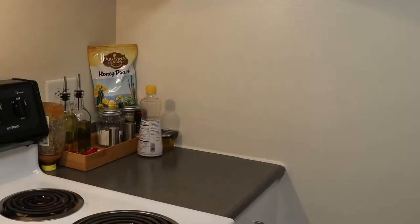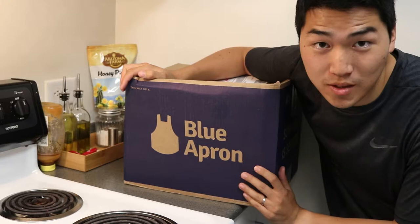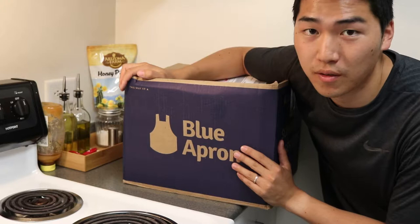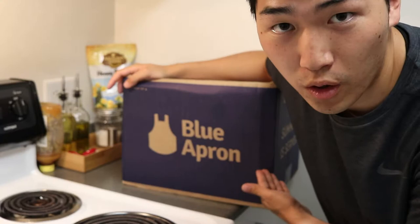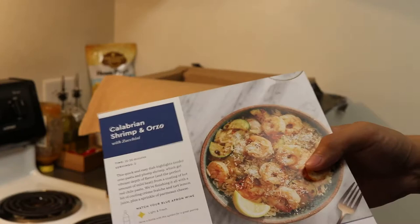My wife ordered 2 meals worth of recipes and ingredients from Blue Apron, and we will get to see what it's like to order this instead of doing grocery shopping for specific meals that you have all the ingredients and the recipe for. So I am no good cook, but we will try this out. First off, the 2 things we ordered: seared pork chops with chipotle mayo and Caribbean shrimp orzo.